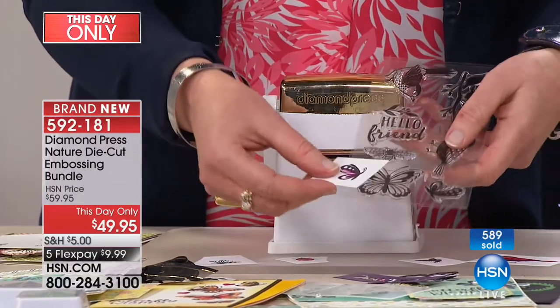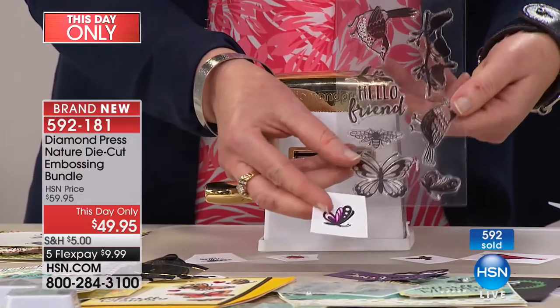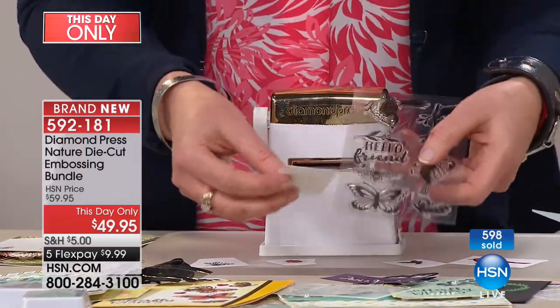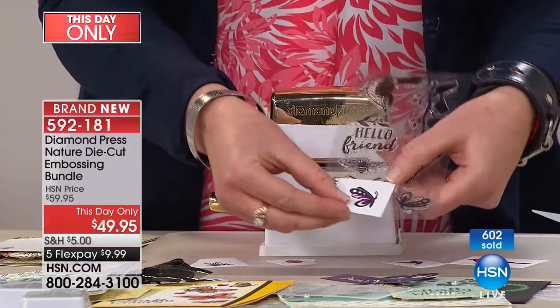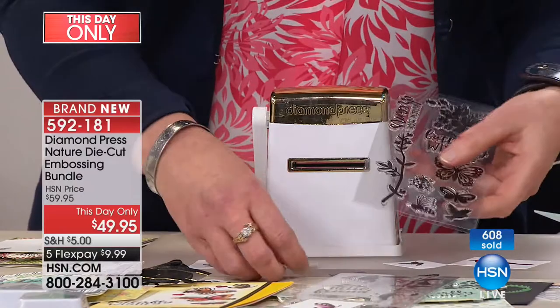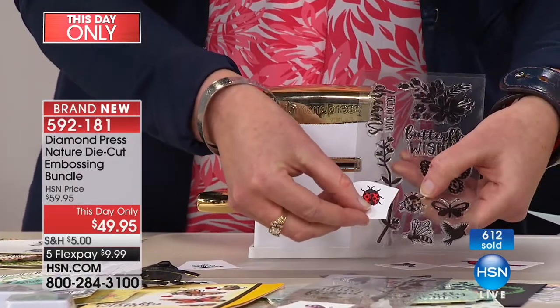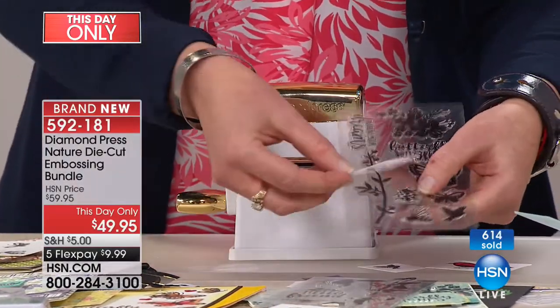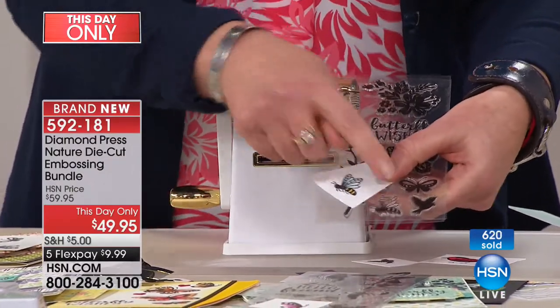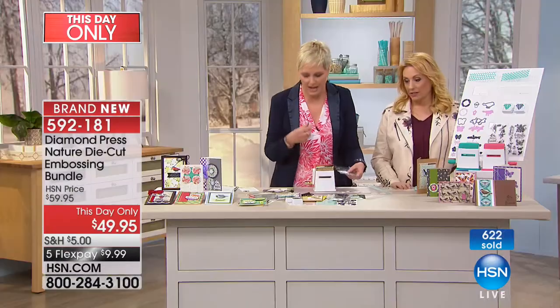So I just wanted to show a couple of, again, stamped images because you see them sometimes on the backing and you think, they look fine. But look at what they look like once they're colored. So there's this beautiful butterfly over here. I am in love with this little ladybug right here. Look at this, there's even a bee. Look at how cute that bee is with just a little bit of color, this little tiny stamp. So the possibilities are absolutely endless.